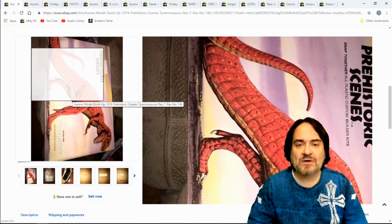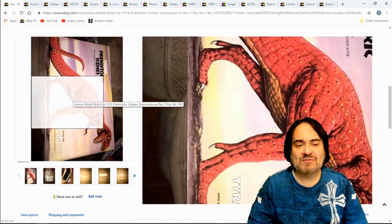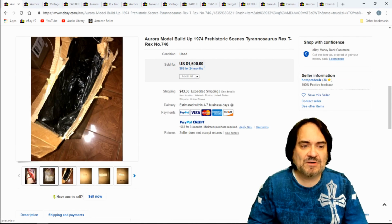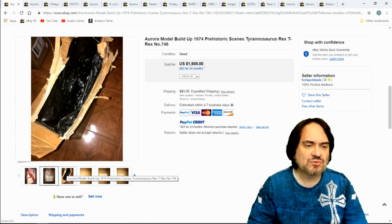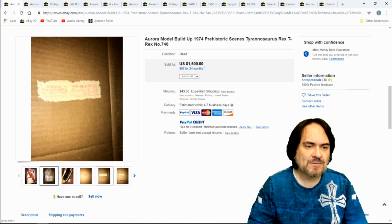Now, here's a, I believe this is an Aurora too. This is a later one, probably early 70s, maybe a little farther in. It's been opened again. It looks like somebody's actually shoved some bubble wrap and things in there. That's not how it would have been issued. Yeah, this one's been opened.